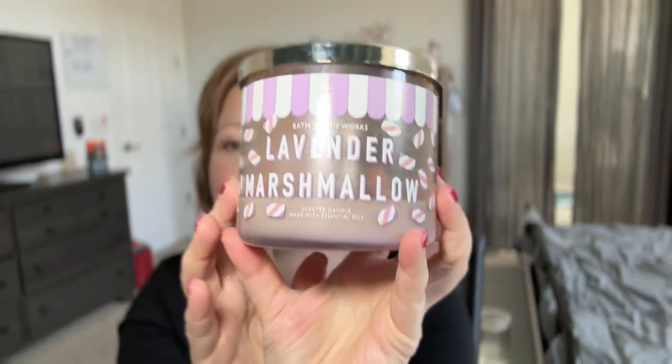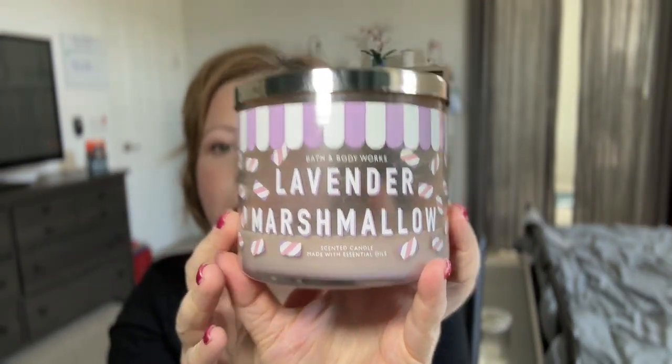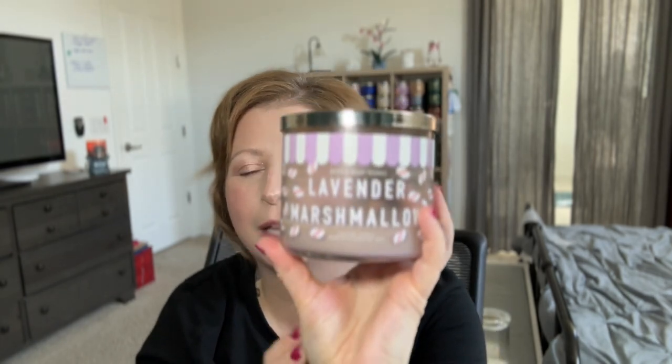This one I just finished burning on the 29th. This is Bath & Body Works Lavender Marshmallow. This was a Candle Day 2023 exclusive from last year. It was for sale with the Candy Emporium, which was a candle I just didn't like, the Blueberry Lemon Sour. And I think there was a caramel drizzle. I didn't get that one. At first when I smelled this, I was kind of thrown off because I've never had a lavender sweet smell.